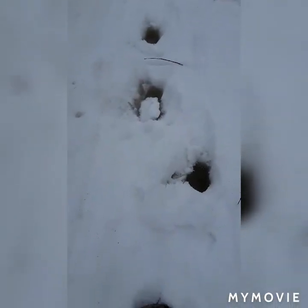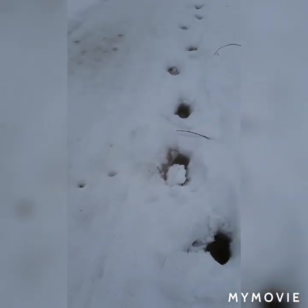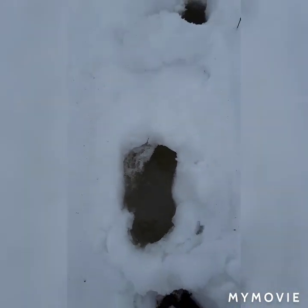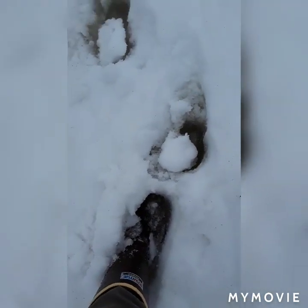You can see how soft the snow is now. I'm walking a deep part trying to get off the trail because of the depression, the mark I'm making in the ground. You could just see this pool of water. As soon as I step into it, it just turns into water. This is why you wear rubber boots.